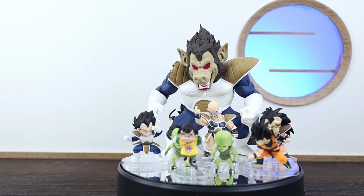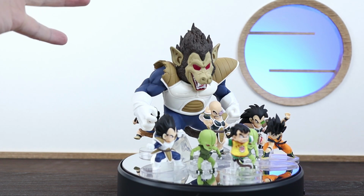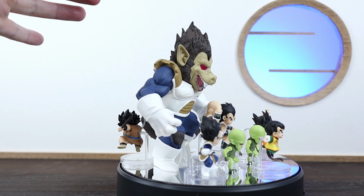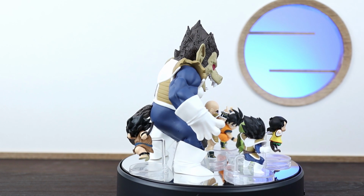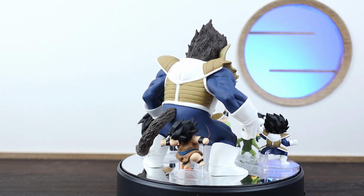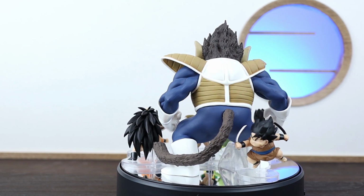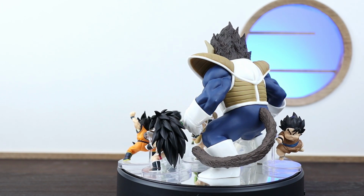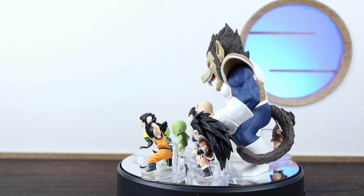Now, the scaling isn't the best when you go from these to the S.H.Figuarts, but they do work out as a good stand-in piece until we get the full scale version. I'm hoping we do get a Gohan eventually for the Figuarts line. But yeah, if you've never seen these figures before, I hope this video has been educational at least to explain what the line is, the size, scaling, and quality, and also the fact that they're not blind box. You do get to pick what it is when you do purchase them, which I think is fantastic.